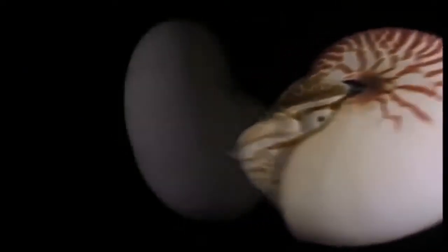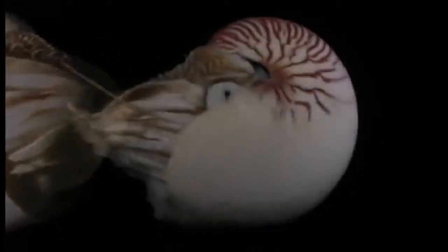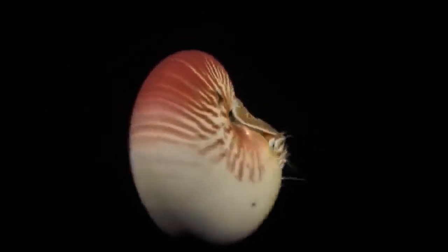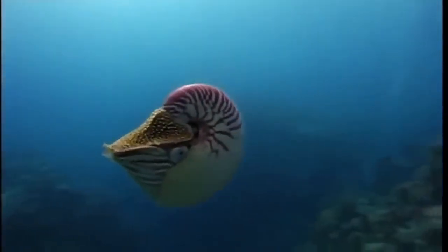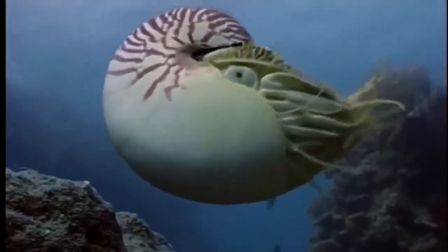A shell is a mobile home and a defense against predators. But it's so cumbersome, it makes swimming difficult. Of the almost 1,000 kinds of cephalopods alive today, only the nautilus still wears one. It's a living fossil, puffing along the reefs of the Indo-Pacific as though nothing has ever changed.